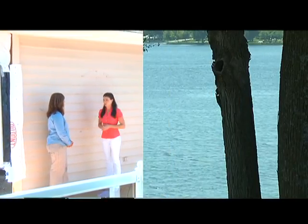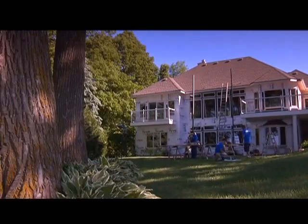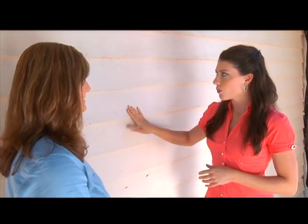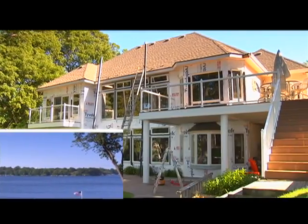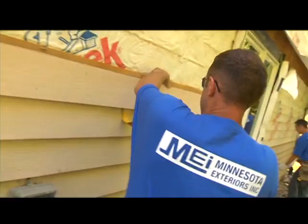Thank you so much. You have us out here on beautiful Lake Minnetonka in Minnesota to see a siding renovation project that's going to give this home a new, fresh look on the exterior. Now, this side has not been re-sided yet, so what's the plan for what we see here? This is a beautiful lakefront home, and the homeowner is looking to replace the existing cedar wood siding that's been on the home really since it was built in the early 1990s.